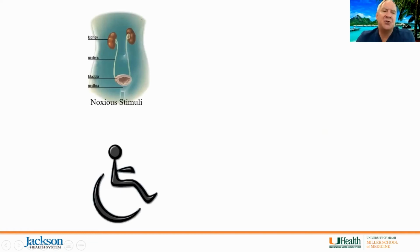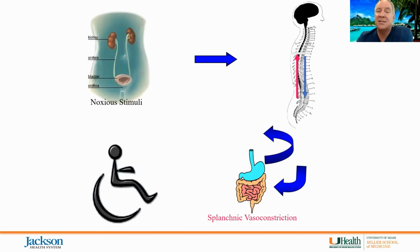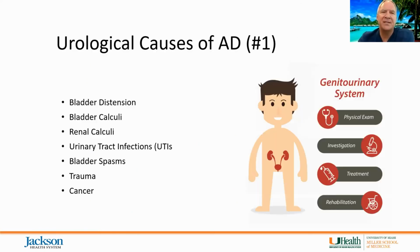So now we've got a situation where we have one of these small, high-pressure-generating bladders. This would be painful if the person could experience pain, but because they lack sensation, instead what happens is you have an ascension of these afferent signals blocked at the level of the spinal cord injury and a reflex outflow causing splanchnic vasoconstriction and subsequently hypertensive crisis. Increased pressure is sensed by baroreceptors, sent to the medulla, which sends information back to the heart to cause a relative bradycardia. But below the level of the injury, you remain vasoconstricted. Above the level of the injury, you end up with flushing, sweating, and this pounding headache we call autonomic dysreflexia.